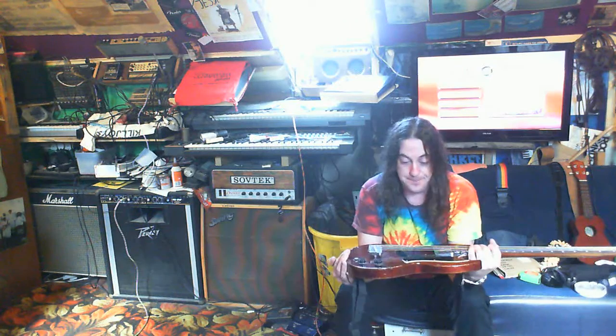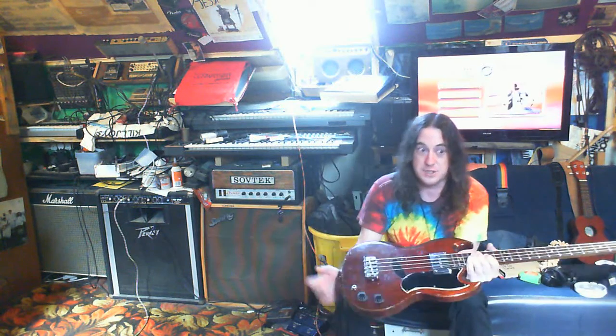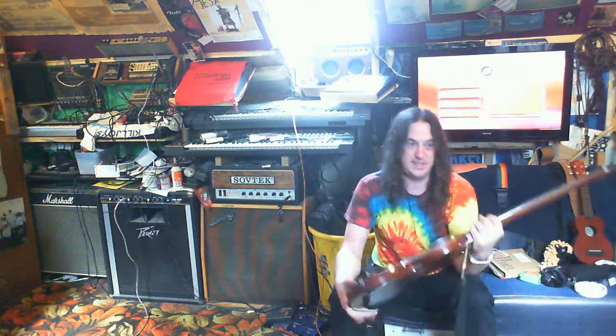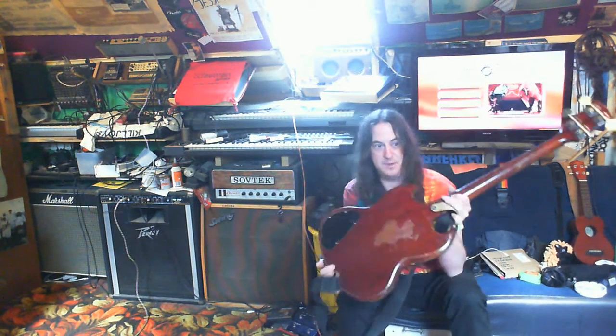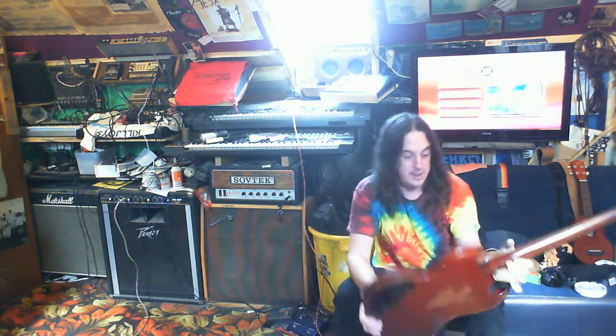This at one point had a bit routed out for what looks like it used to have a Strat pickup in it, and that pick guard isn't original either. But the bones of it are there, so this is a set neck. If you think it makes a difference, yeah, wee bit of buckle rash there in the back, kind of looks like a continent, maybe Antarctica or something like that.